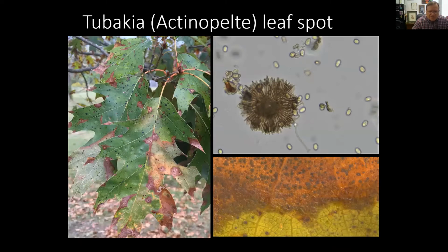We used to call this Actinopelte, but the name got changed. Like so many of the leaf spots that you see on oaks, this is generally not anything that's considered very serious. Sometimes Tubakia shows up late summer or even into the fall, and the tree has stored all the energy it needs to, so not a huge problem.